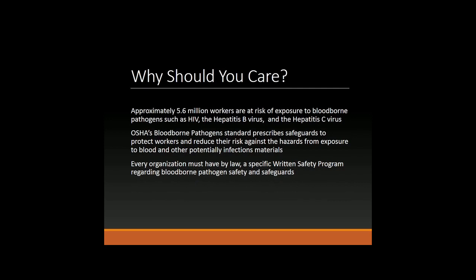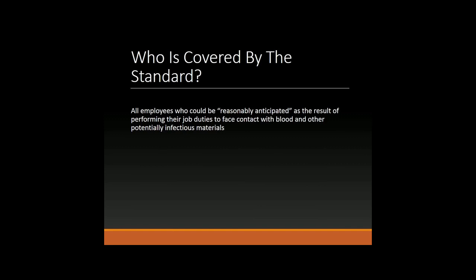Every organization must have by law a specific written safety program regarding blood-borne pathogen safety and safeguards. Who is covered by the standard? All employees who could be reasonably anticipated, as the result of performing their job duties, to face contact with blood and other potentially infectious materials.